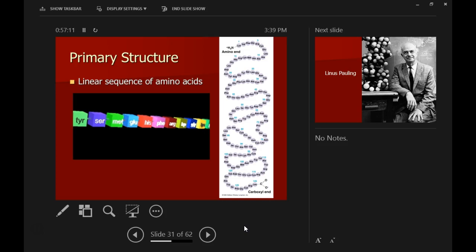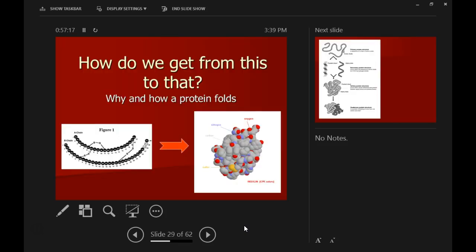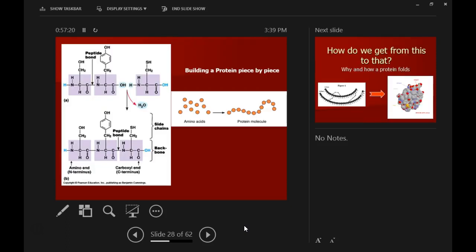Now I want to show you a couple of cool things here. In fact, I'm going to back up real quick and talk about the ends. You'll notice that when we take a look at a polypeptide, we have where the locomotive is. This is the front end of a protein, and this is the hind end of a protein. The front end is often where the amino group is. So here's our amino group. That would be our front.